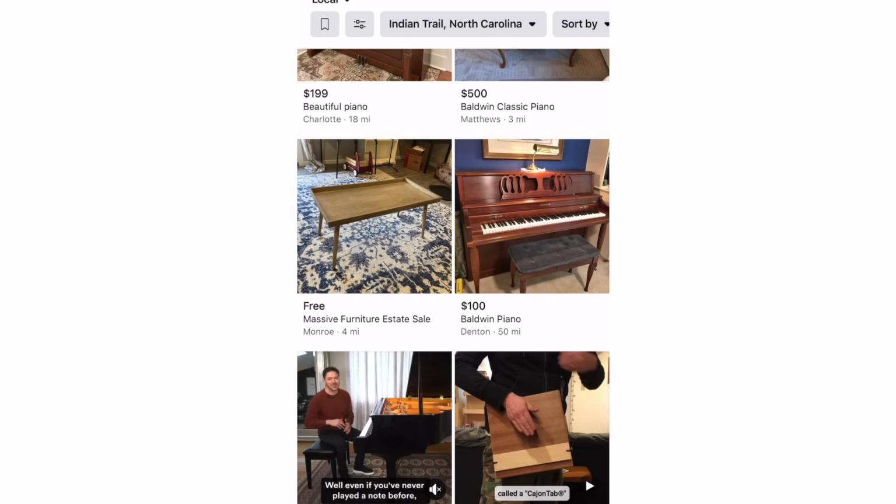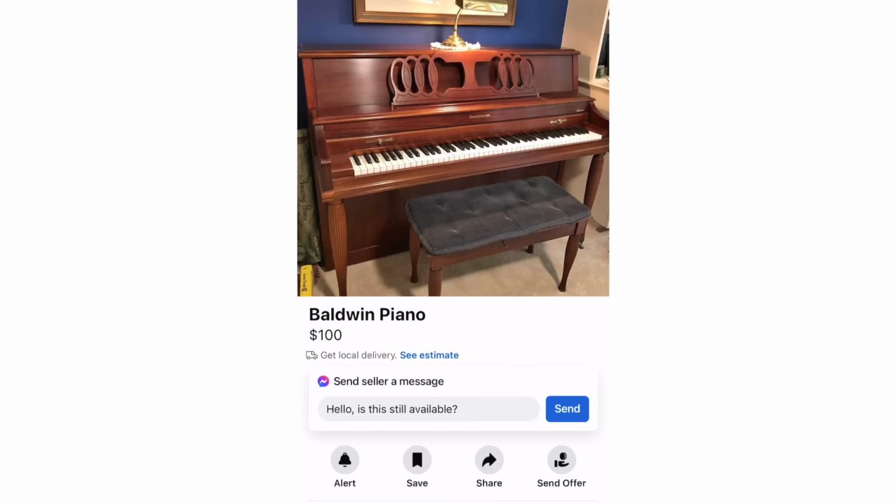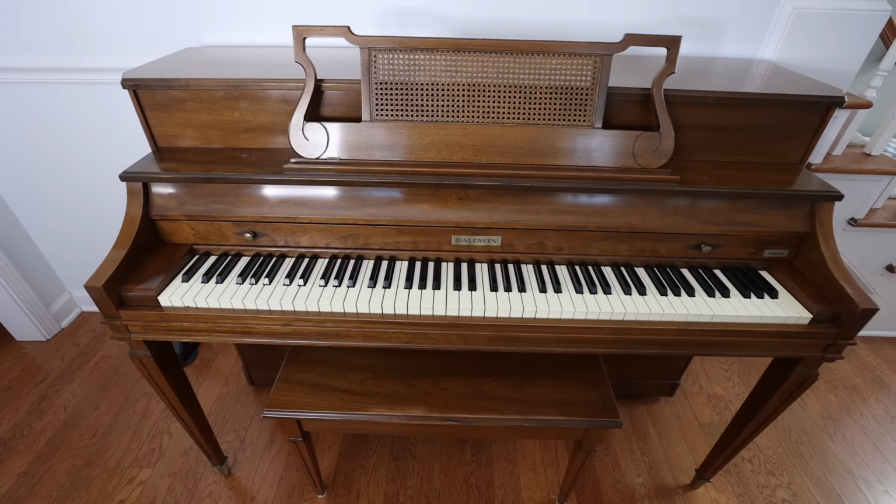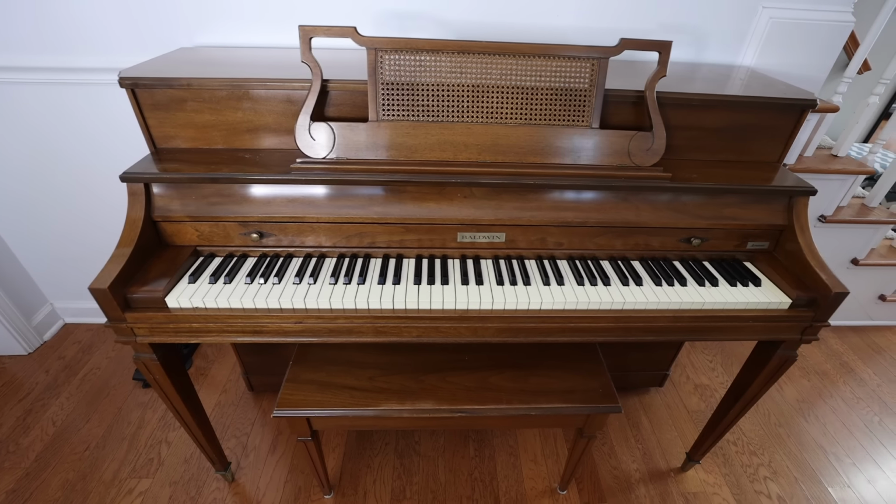Pianos that haven't been taken care of are going to fall out of tune quicker, so you want to make sure the piano that you get has been well taken care of. In my experience, I would avoid free pianos because you're going to pay a lot to try to get them in tune, and a lot of them aren't great. If you pay just a couple $100 for a solid piano, you can get some really beautiful ones on Facebook Marketplace.